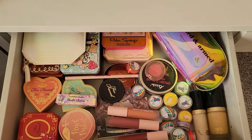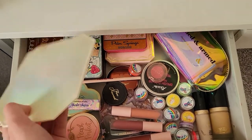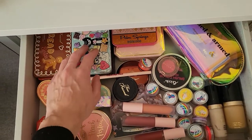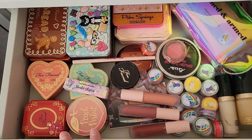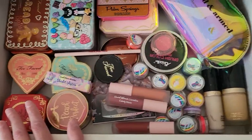And in the drawers, I just keep all of my makeup palettes here. Too Faced is my favorite, so all of my makeup palettes are from Too Faced, except for the one that I store on my mirror. But yeah, all Too Faced. And then in here I do have some Dumb Blonde cosmetics and some random other makeup.